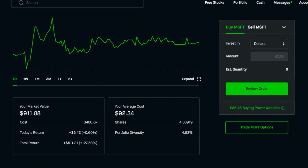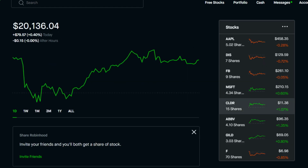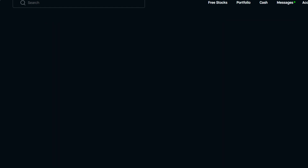After then, we see Microsoft, another really good performing position here. Average cost of $92.34. 4.33 shares. I purchased some partial shares, around $50 worth of partials, and then the rest is dividend reinvestment. 4.5% of the portfolio. Total return of $511 or 127%. So up big on this position. Not planning on adding more right now because of how far up I am already, right? My cost basis is so low, I'm not really ready to buy more, even though I think this thing is a beauty of a stock. But dividend reinvestment, certainly active.